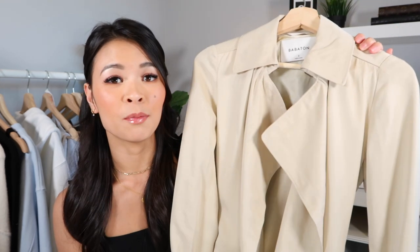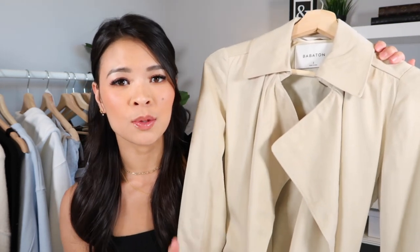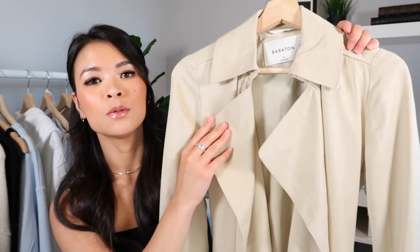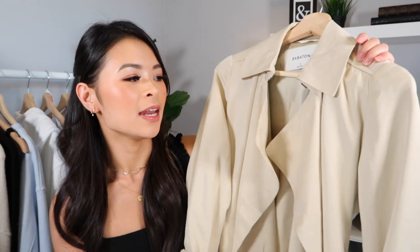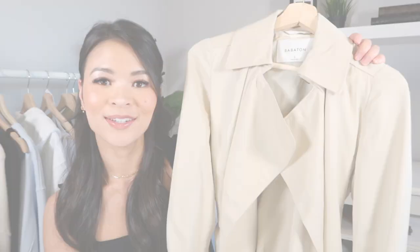I have so many of their jackets and coats, and they all have lasted me really well. I've never had any issues with them. So I'm really excited to have this one in my closet for the warmer months where I don't want such a thick and structured trench coat jacket, and this one's just a lot easier to wear around.